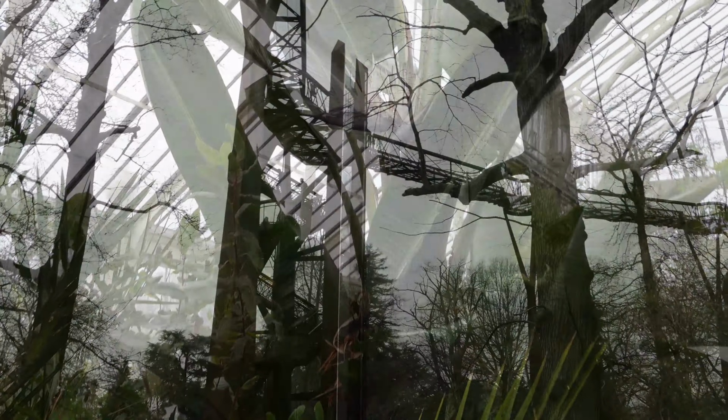Now we've got a surprise up here for you as well. Not only have we got great views, but we've got something coming up which I just couldn't believe, so do keep watching. But as you can see, the aerial walkway is the same height at the top of the tree, so you really do get a fantastic view.